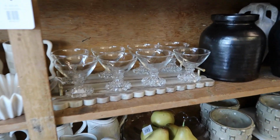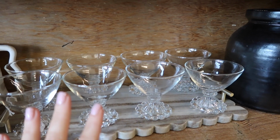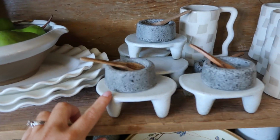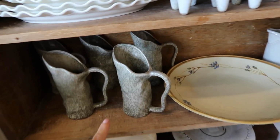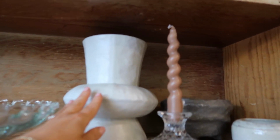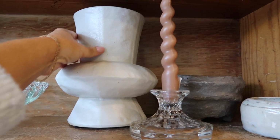Also these, I think these would be so pretty for ice cream. You could do like a little affogato, or just even like a little ice cream in there would be really pretty. Anything like this is such a good little gift. How fun. This would be pretty. Not only could you use it for water, but even florals. Oh, this vase is really cool. I love that it has a little bit of a different shape to it.